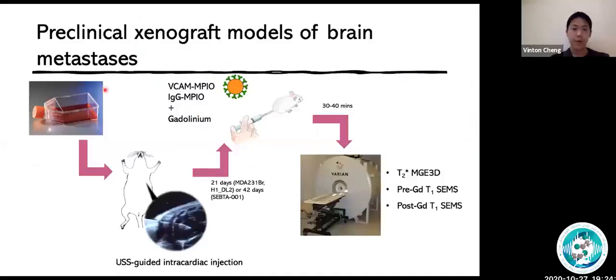And so the experimental methods that we used is we used cultured human cells. So these were cells derived from patients, and we injected them into mice through the heart, which would then travel to the brain. And this is a very well characterized model for brain metastases. These tumors would then form over a number of weeks. And then after that, we would inject them with a contrast agent comprising either the VCAM MPIO, so our test contrast agent, or a non-targeting contrast agent with just an isotype immunoglobulin. And we also tested this with gadolinium enhanced MRI.